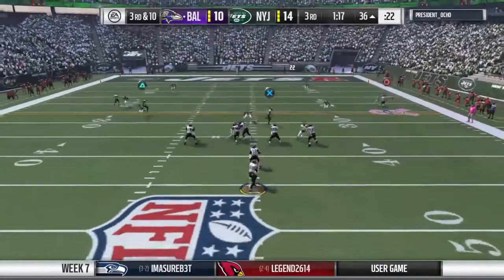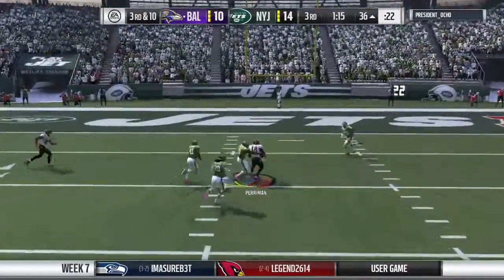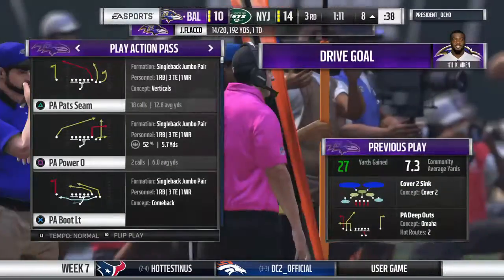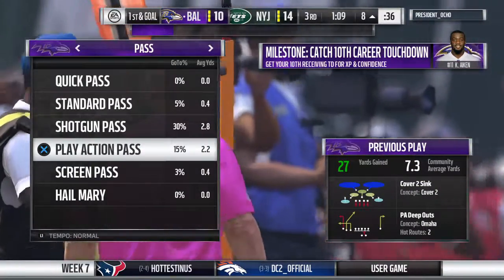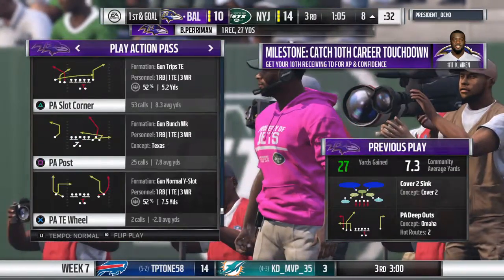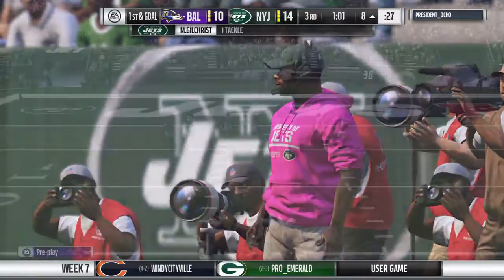Fake to Allen. Here's Flacco. And he's got his man in stride, complete. A very solid gain of 27. Well, the advantage has certainly shifted to the defense as we began that 3rd down play, and they found a way to foil it and pick up a 1st down.